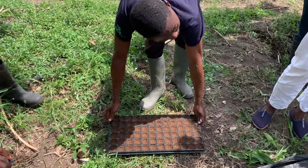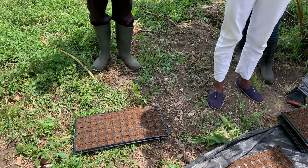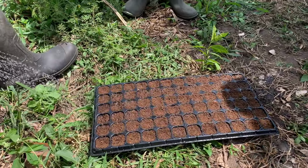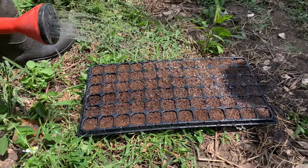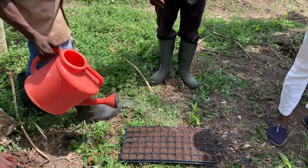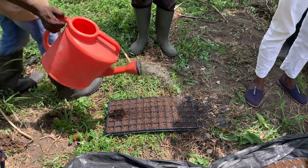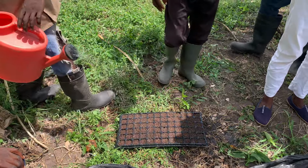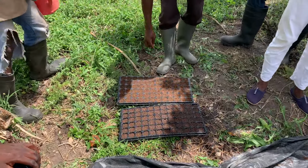Remember not to put your hands on your face. Oh, this one, there is no. Yeah, you do the watering. Let's see. You see what? See the difference, oh. You do. Okay. Are we seeing anything? Yeah, it's green now. Okay. It's swelling, coming up. The water is soaking. Okay, you. Do this one.